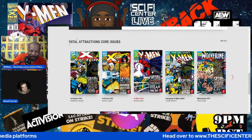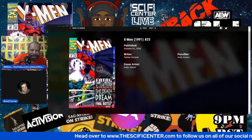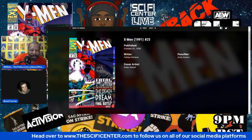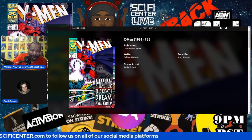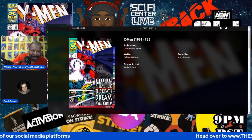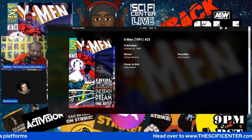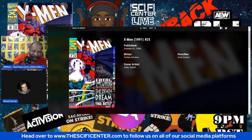And the most famous episode, I always want to call comic books episodes, is going to be this one right there. X-Men 25. I still have a couple of copies of it here. It's actually a pretty cheap book for what it was. When you see the cover, you don't know exactly what's going to happen to them. And back in '93, you didn't have everything spoiled for you until you read the issue.